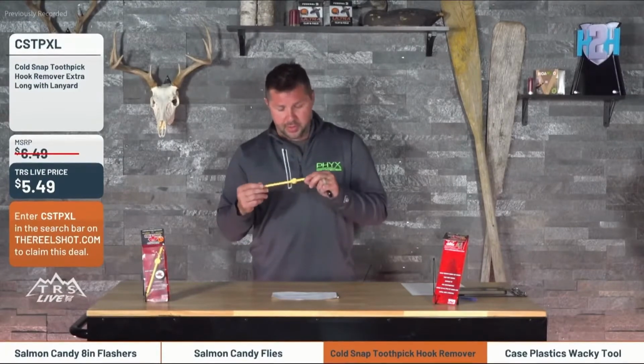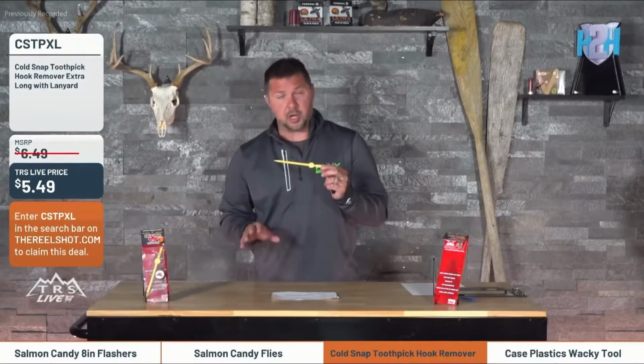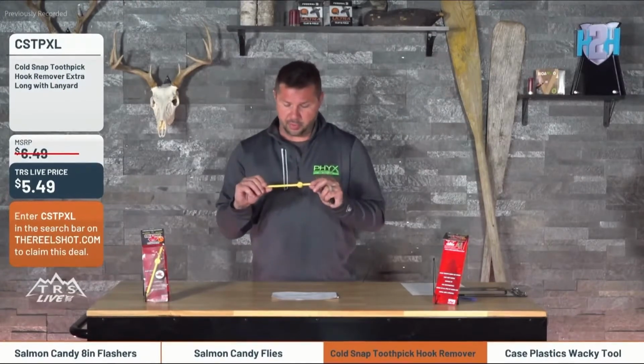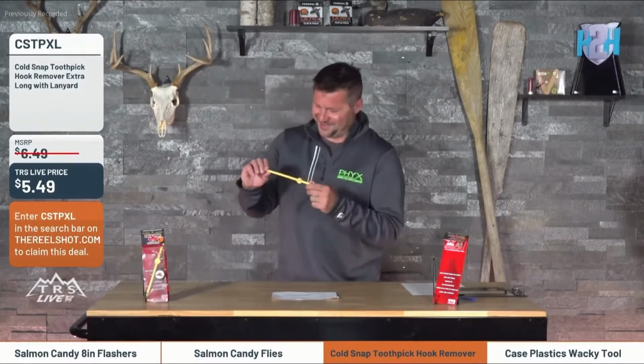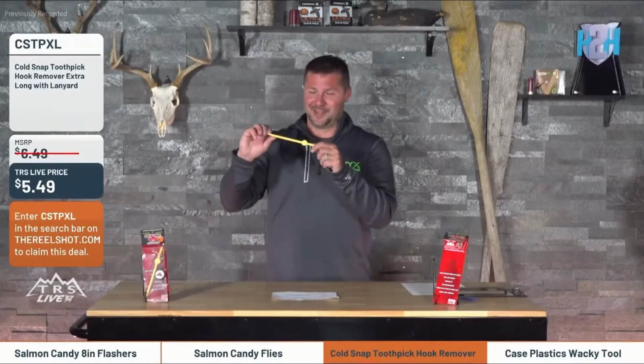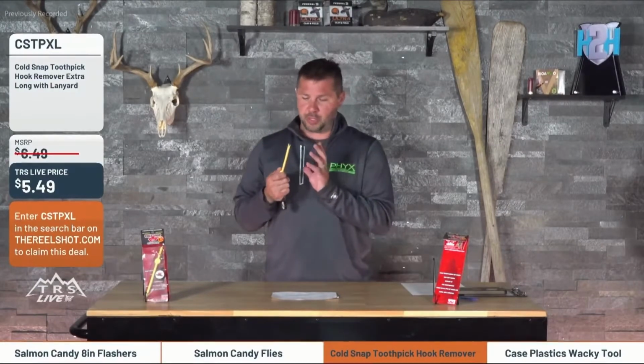The other thing that the guys over at Cold Snap do is they put a lot of intensive research into their products. So they know what works, what doesn't work by trial and tribulation. That was when they were testing the Cold Snap toothpick here, they put this thing through the ringer, and they built it in a way that it's going to last for you.